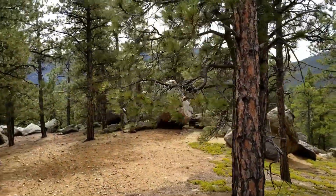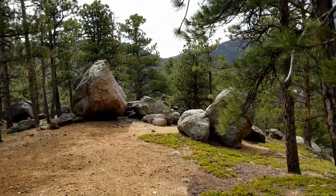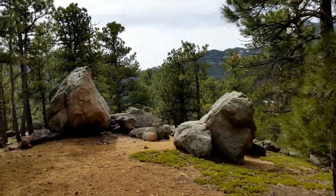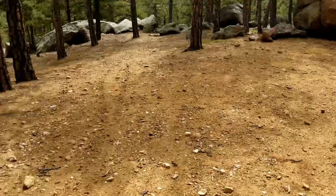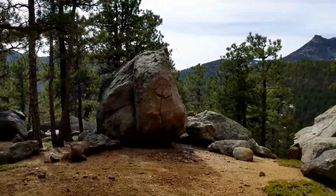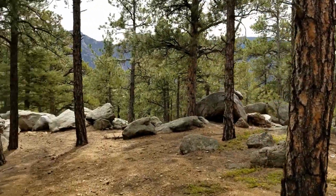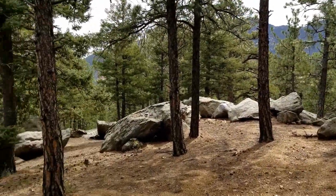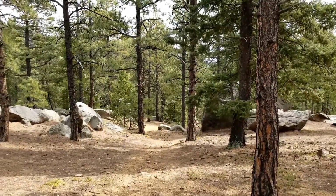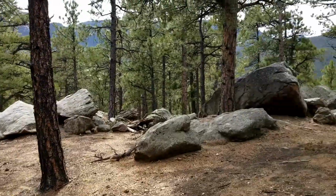And it's not uncommon here in the Rockies to see stuff like this. A few boulders strewn about. A lot of quartz. But this place is unique. Look at all the quartz. There's a lot of boulders here. It's just an unusual scattering of boulders. And the deeper you go, the thicker it gets, as you're going to see here pretty soon.